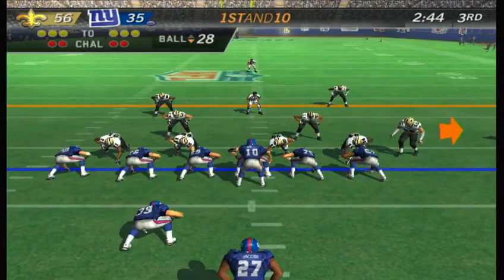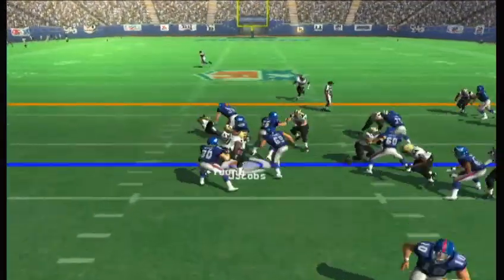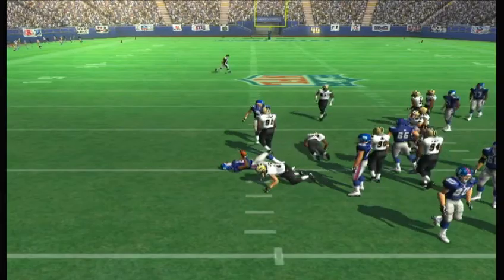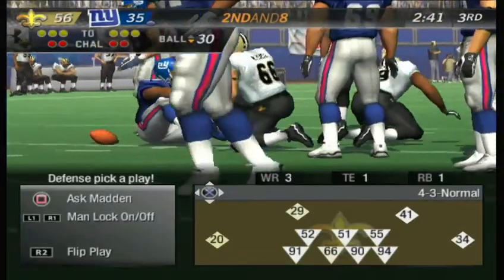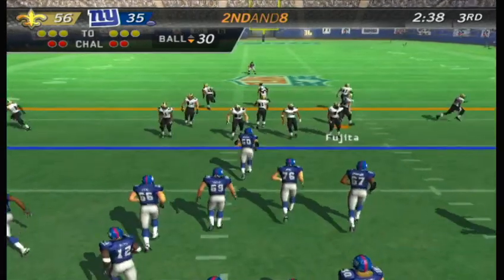The Saints line up in a 4-3. Hand it off. Young comes up to make the play at the 30-yard line. The defensive tackle surged through the line to bring the runner down. Second and 8 coming up here.